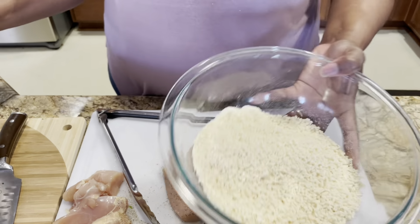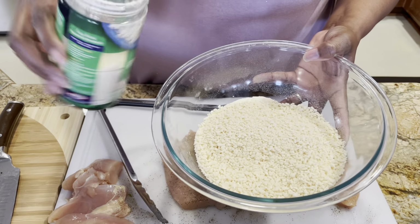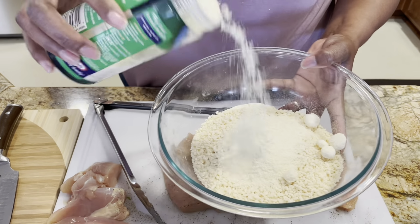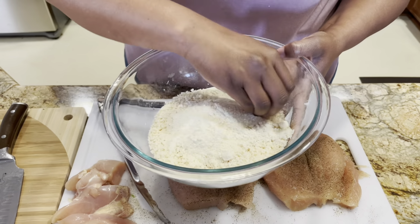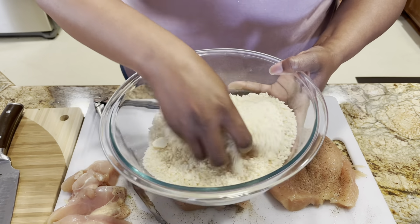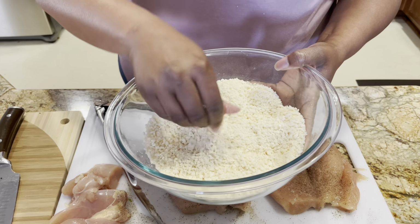All right, so we have our panko breadcrumbs. It's a whole box, and I'm going to add 1/4 cup. So I'm just eyeballing it. You can be specific. That's 1/2 cup of Parmesan cheese. Break up those lumps. All right, and just kind of mix that together in the breadcrumbs. And it just adds this flavor that's just out of this world.